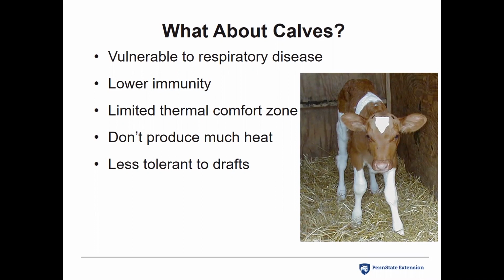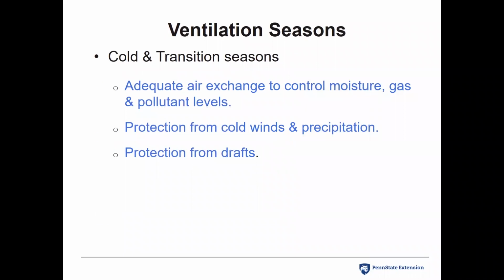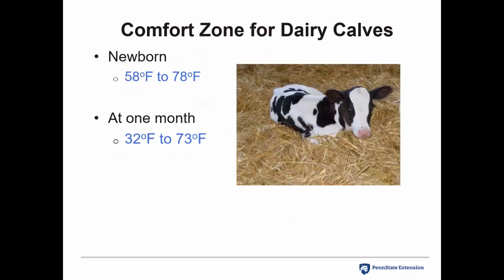We're looking at a limited range compared to what a mature cow is. And they don't produce much heat. That rumen's not working, at least not as active as a mature cow. And so they don't produce the heat, and they're very sensitive to draft. They're less tolerant than older animals to draft. And so they need fresh air. The ventilation systems or the seasons are going to be the same, but the cold to transition are the real challenge for this group of animals.